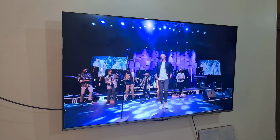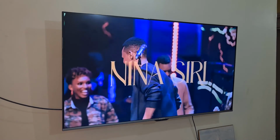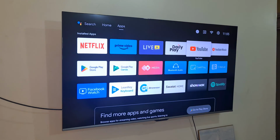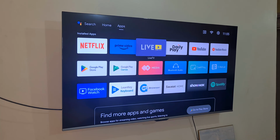Now, for the overall score of the Skyworth TV, I will give it a 7 out of 10. It gets that one more point over the Vision Plus TV just because of the operating system and the sound quality. Both are much better than the Vision Plus. So in my opinion, it's worth spending the extra money just to get that slightly better performance.